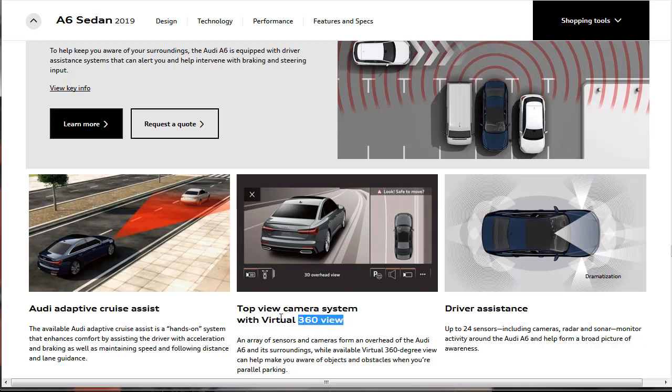You've got the top view camera system, right? And then there's an available virtual 360-degree camera view. So maybe the top view camera, well, it doesn't say. It just says the available virtual 360 camera. So it looks like there's two different cameras going on here: a top view camera system and then a virtual 360 view. Either way, you probably do get a very standard basic rear view camera with a backup cam. This might be some pieces of it.